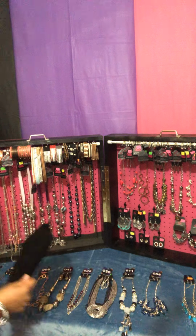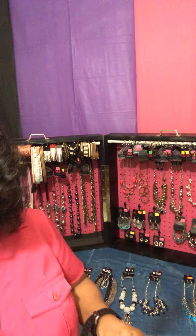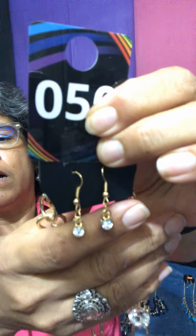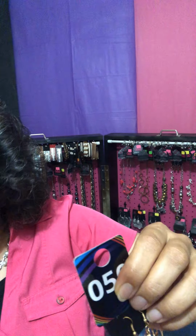So let's get started. We only have 10 minutes, a 10-minute video. All right, first I'm gonna show you this necklace right here, which is going to be number 50. I'm going to read what Paparazzi has to say about this jewelry. These are your complimentary earrings. It comes with an extender. And this is the gold necklace. Look at how gorgeous that is.